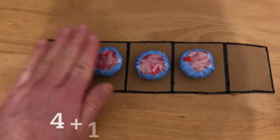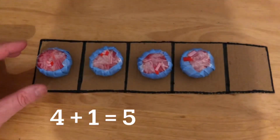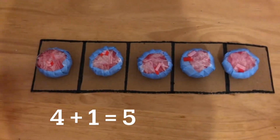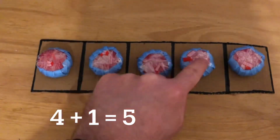So that's 4. 1, 2, 3, 4. 4 + 1 = 5. Let's check. 1, 2, 3, 4, 5.